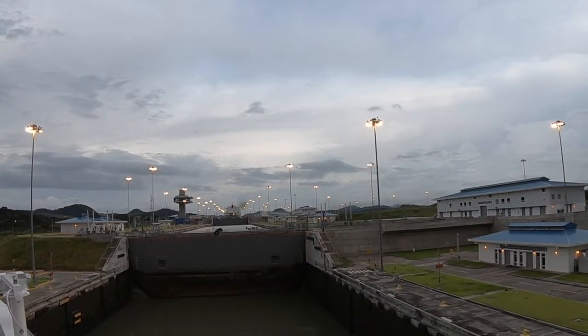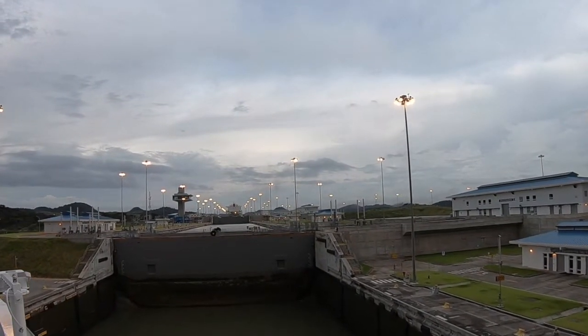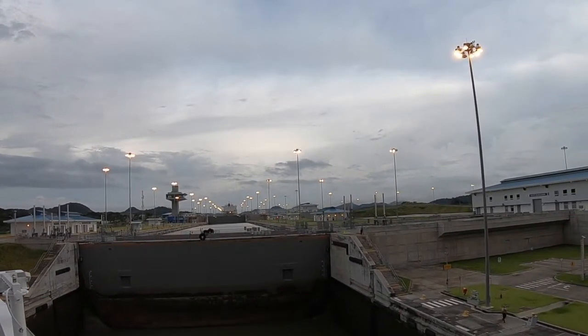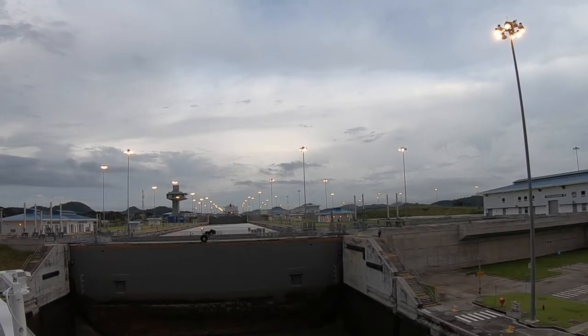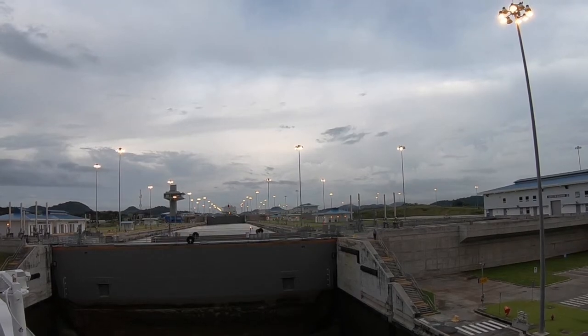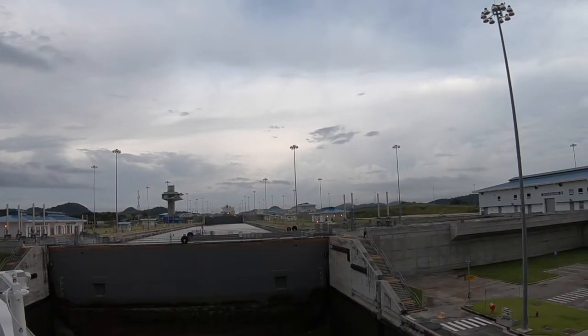There are 2 doors at the end of each lock. The reason for that is for safety redundancy. If one fails or is hit by a ship for some reason, there is a second one to hold the water back so that there won't be catastrophic flooding.